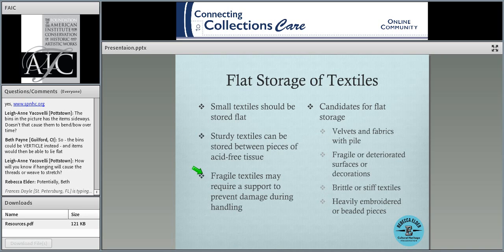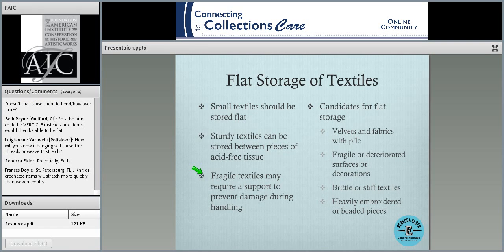If you have fragile textiles, they may also require a support to prevent damage during handling. So you might need to, for example, cut a piece of acid-free board to the size of your object and store that with your object, so that when people open the box, they pick up the board, not your actual fragile textile.